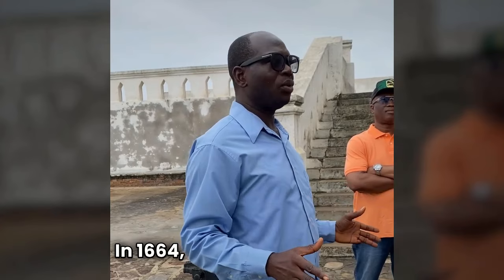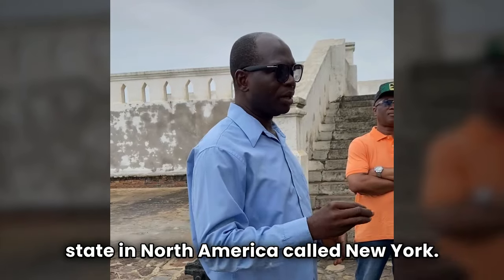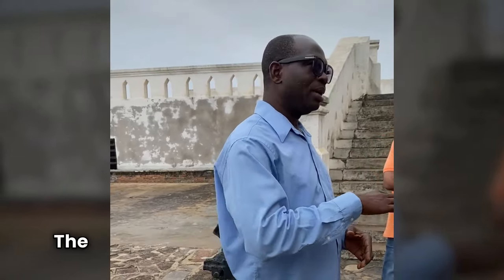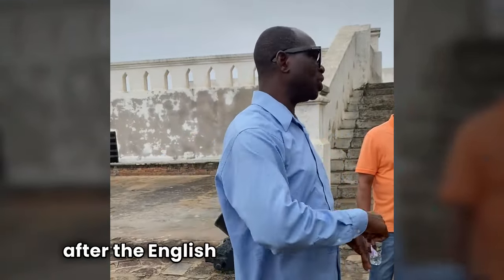In 1664, the same year, a state in North America called New York, then New Amsterdam, changed from Dutch to British. The same year, the British defeated the Dutch over here. So when the British defeated the Dutch, they were here. They brought these weapons for defense, so all other Europeans who came after the English couldn't conquer them because of the weapons.